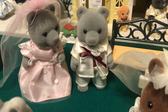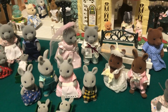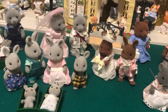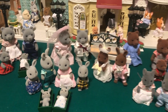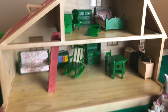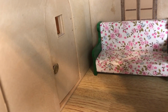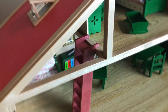This is just so cool to have all these vintage figures in one fell swoop. I just can't believe my luck. And I can't decide which one is going to live in the house. Probably the Evergreens, because that is the family that we had when I was a child, and we had this exact same house. Actually, my older sister did, but I played with it all the time. And this would have been in like 1987, '88.